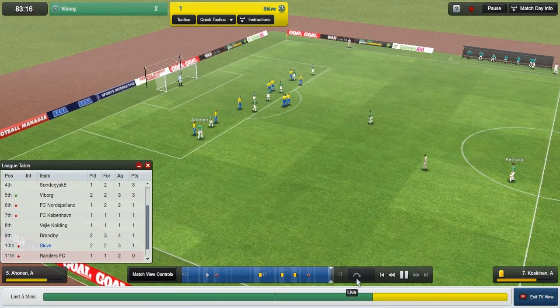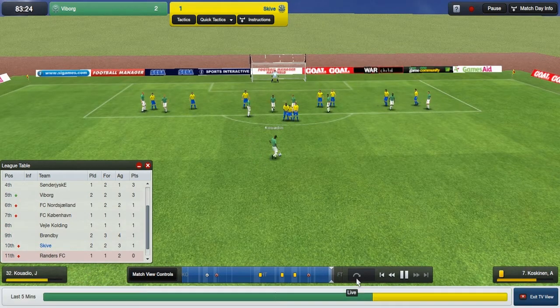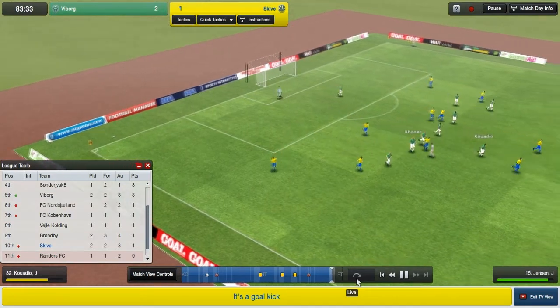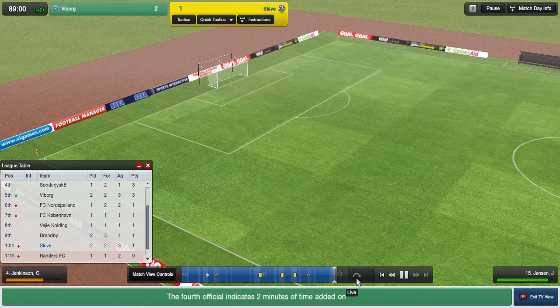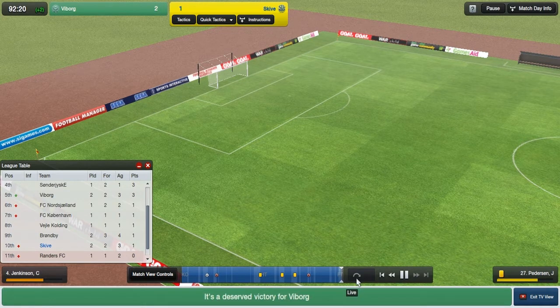We have 7 minutes left to score 1 goal. Oh, I like this angle, but... Oh, he hit the post! Oh, good that he didn't score now. We still have some hope. We still have some hope. 4 minutes left, 3 minutes left, 2 minutes left, 1 minute left. Something is gonna happen. Oh, not.